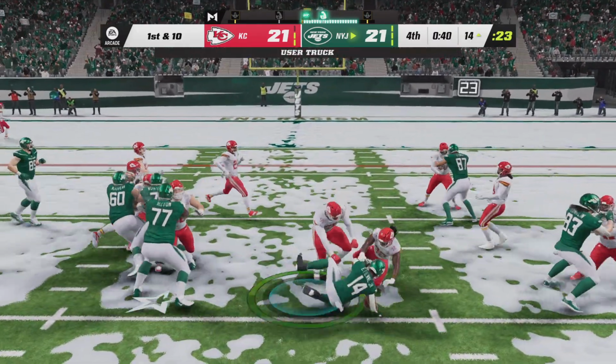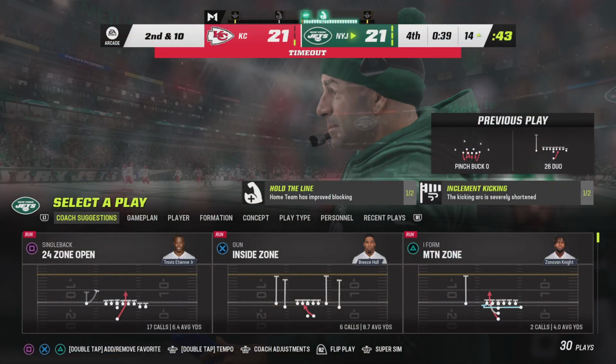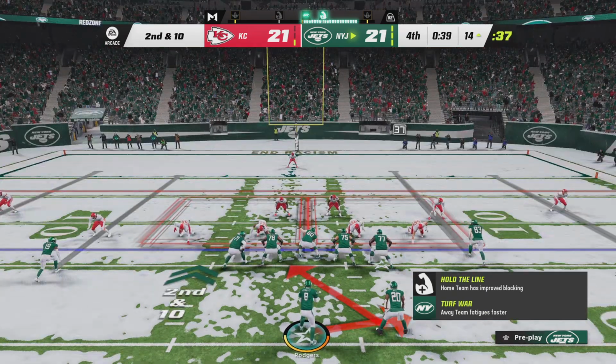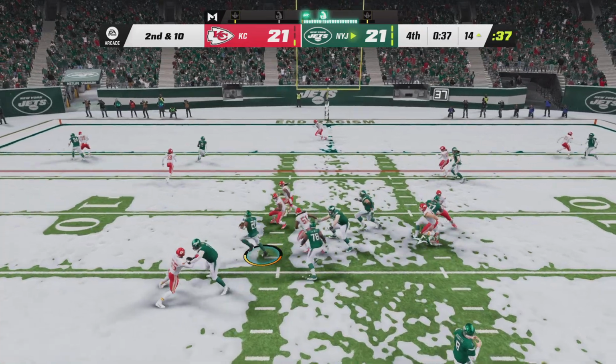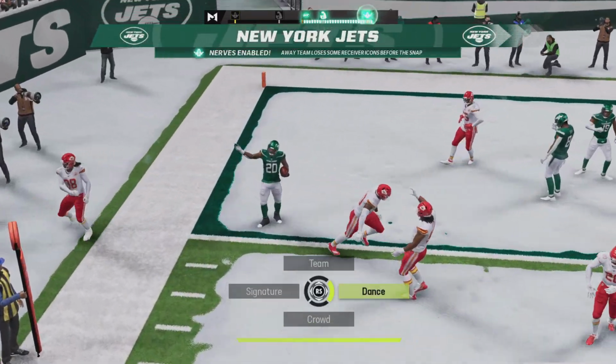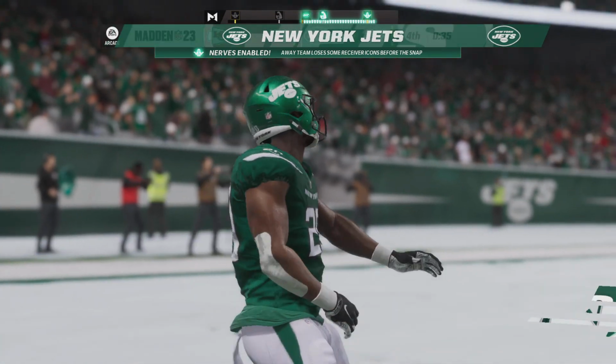Straight ahead. Now a second timeout called for by the defense as they stop it here with just under 40 seconds to go in the game. On second down, a run with Hall. And that's a touchdown as they've broken our tie here in the final minute of the fourth.